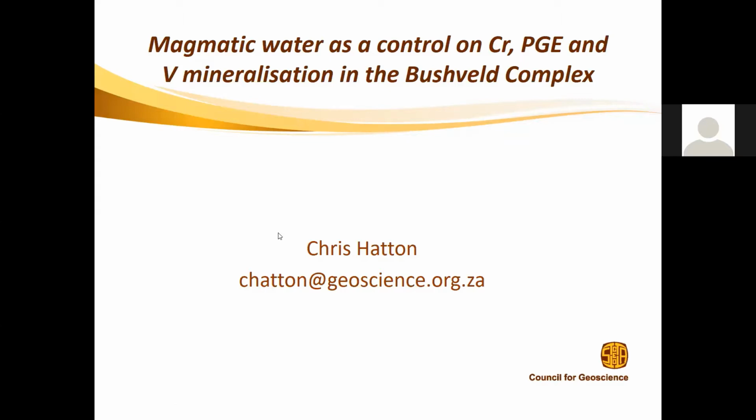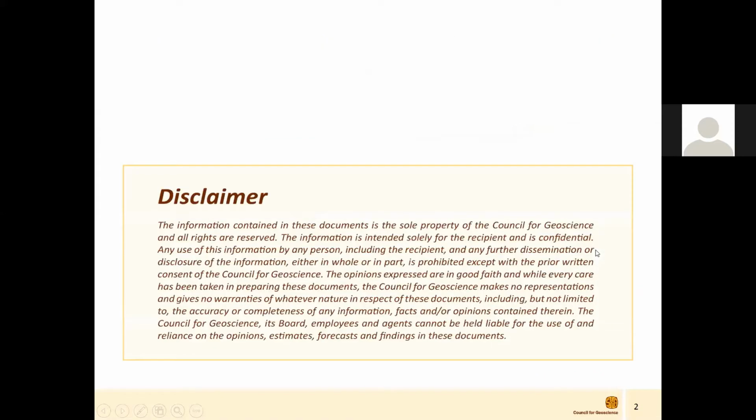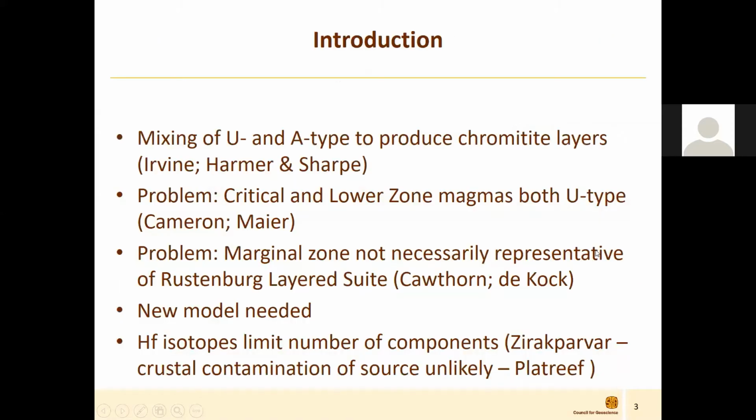Okay, so welcome everybody. This is incredibly convenient, sitting here next to the sea and giving a talk on the Bushveld. So I'm talking about magmatic water as a control on chrome, PGE and vanadium mineralisation in the Bushveld Complex. Okay, this is the CGS disclaimer.